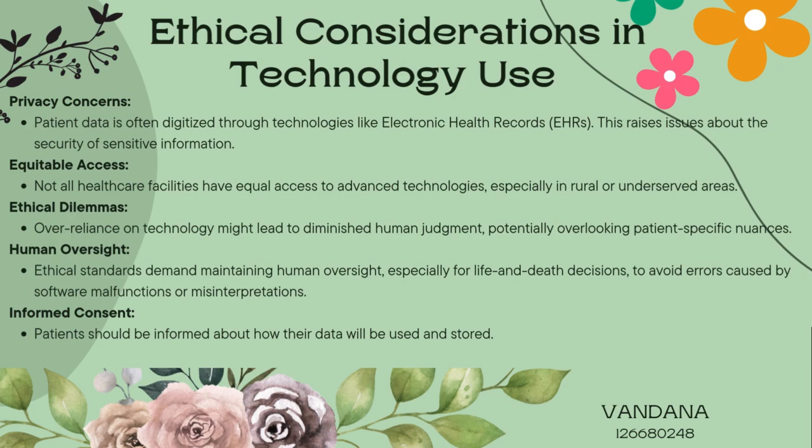The next one is ethical dilemma. Overreliance on technology might lead to diminished human judgment, potentially overlooking patient-specific nuances. The next is human oversight. Ethical standards demand maintaining human oversight, especially for life and death decisions, to avoid errors caused by software malfunctions or misinterpretation.